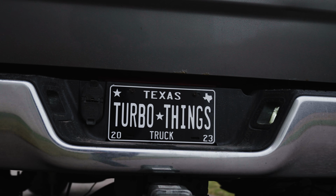I've had my Cummins for about a year now. I actually put a 6-inch long arm kit from BDS on it. I went with Fox shocks. It rides really nice. So far, the truck's been really good to me. I was looking to make some upgrades and make it a little bit cooler for this upcoming show year.